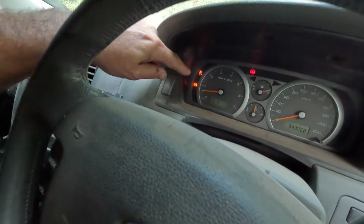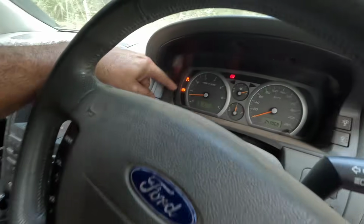I'm about to climb back out of that track, but we ran into one issue. My traction control is not working. So you can see the ABS light on as well. That's not good.